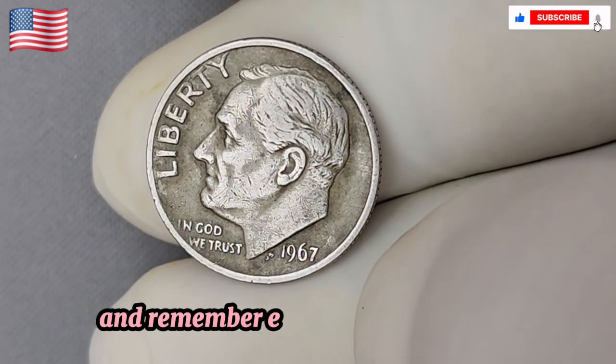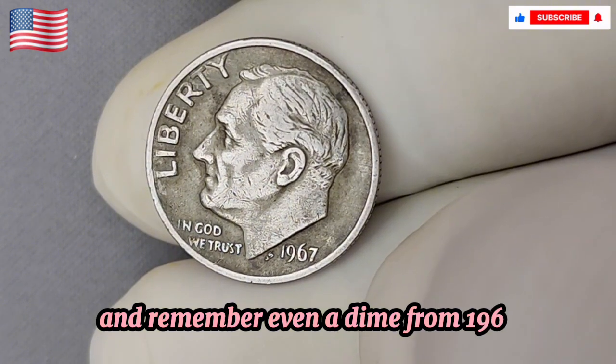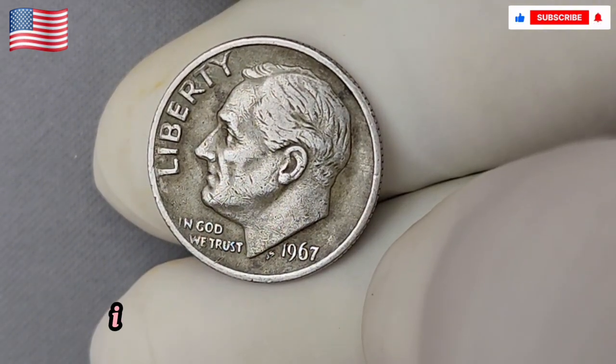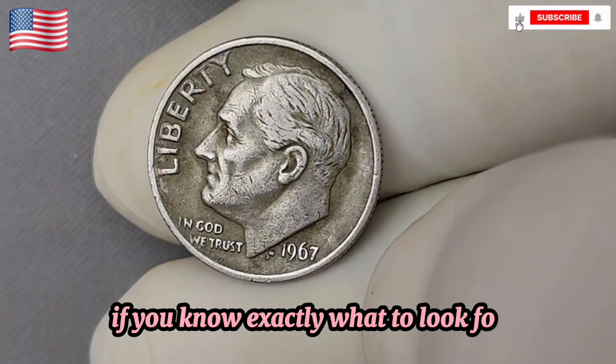And remember, even a dime from 1967, with no mint mark, can be worth far more than 10 cents, if you know exactly what to look for.